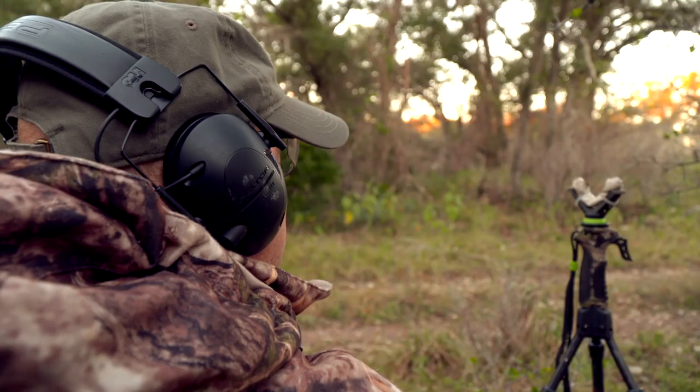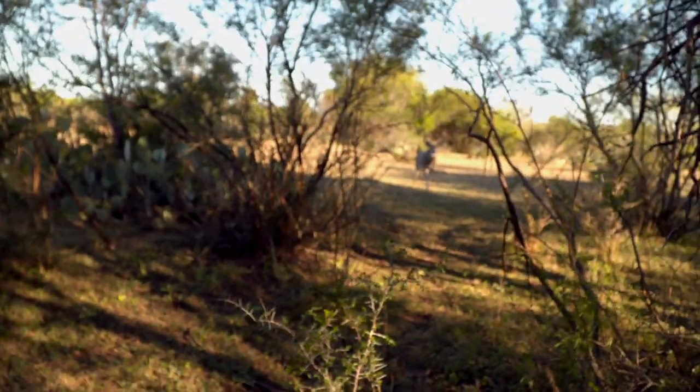So the second day starts off, we had seen quite a few animals the day before, so we're still looking for that big buck, an opportunity to take one. And once again, we set up, it was kind of slow in the morning. We had a couple of deer come into one of the areas, some of the small forkhorns and spikes. We did have one big one come in. He's a shooter.